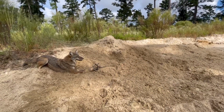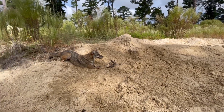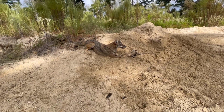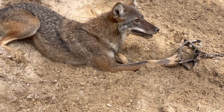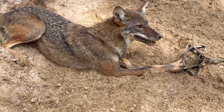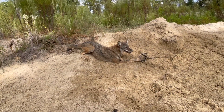Had a big hump of dirt right here and just drove a big giant cave hole in it and snagged this guy. About a 2 or 3 night set. Pretty coyote. Makes 15 for the week, I think. Anyway, we're gonna snap some pictures. Roll on.